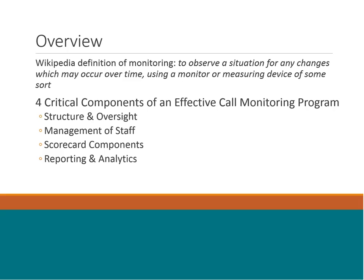But I always like to bring us back down to earth, and I like to talk about the Wikipedia definition of monitoring. It's kind of a silly thing, but really it's observing a situation for anything that may occur over time using a monitoring or measuring device of some sort, right? So that's the Wikipedia definition.